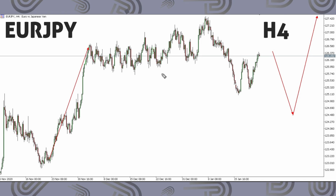We have Euro JPY. For Euro JPY, we are forecasting price to move lower like this, up to this area. Price can also give a down move like this, then up, then down, then up. This is a down move which you can take. If you get good risk to reward, you can sell this down move, but this down move is risky. This up move is risky to trade.